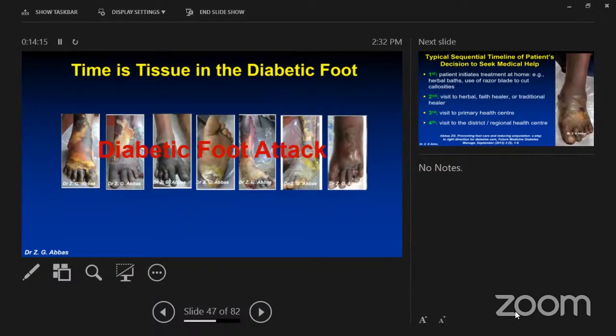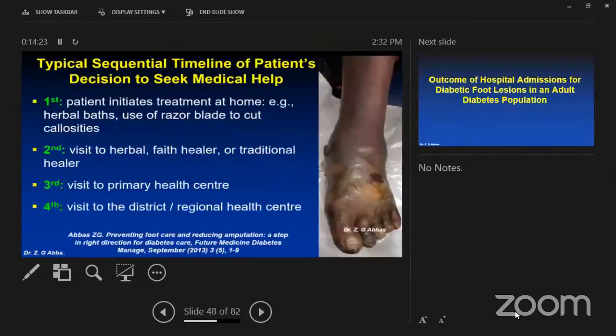So time is tissue. These are the people where time is not tissue, and they have been delayed due to whatever reason. The common reason we find is delay in the patient's decision to seek medical help. The patient first would start treatment at home: herbal baths, use of a razor blade, cutting the callosity, that is bathroom surgery. Then they will go to a herbal or fat healer tradition. By the time it is bad, they will go to the primary health center, then to the district regional health center. By the time they reach the referral hospital, it is even difficult to save a life, leave alone a part and a foot.